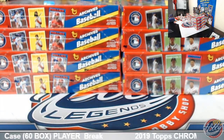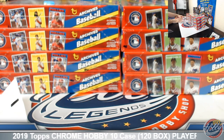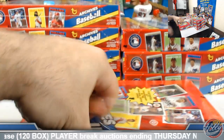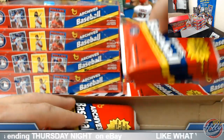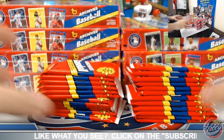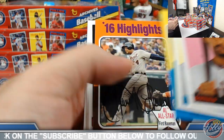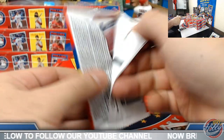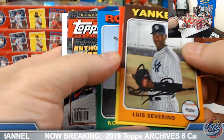Alright, number 3 coming up. Congrats to the Adames spot. Future Stars Blue Auto to 25 in that box. Miggy highlights. Pete Alonso back at it. Tatis Jr. base rookie. Base. Rizzo magazine.